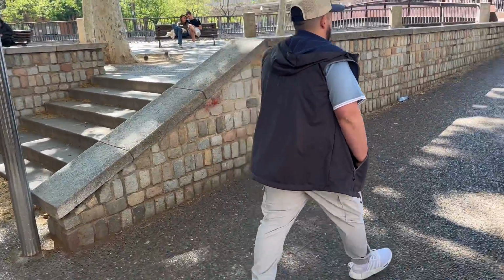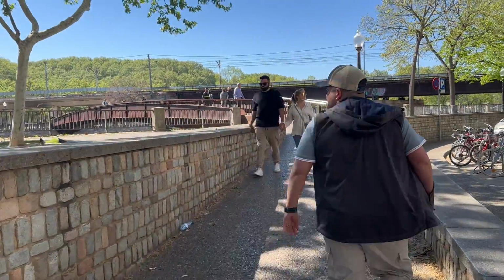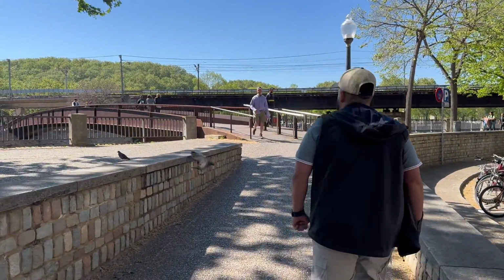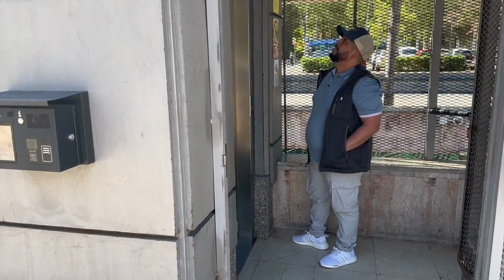This is where our tour ended, and if you followed my itinerary, then it would only be a 4-minute walk from this last church up to the parking garage.